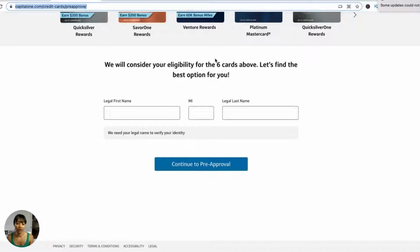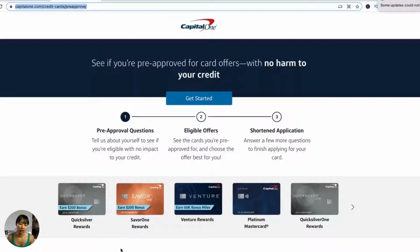And they offer rewards on mostly all of their credit cards. They offer rewards, but I know the Platinum, I don't know if they're offering it now, but they don't offer those rewards for the Platinum. So your Saver One, 670 to 700, and your limit is up to $10,000.